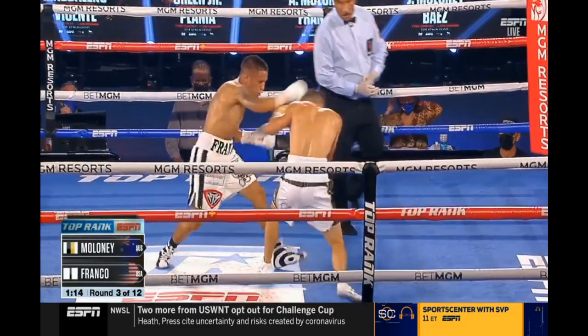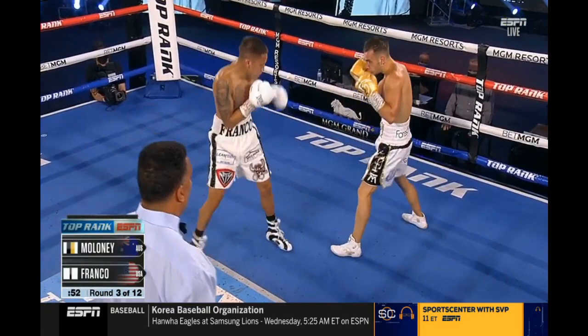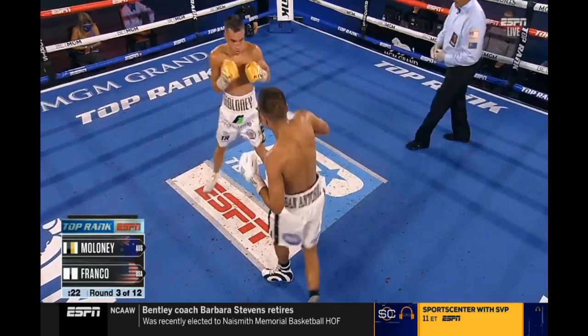Franco shaking out that right hand. I have to say, Moloney doesn't belong at range with Franco. Franco is very sharp, blazing, crisp combinations. The Australian champion is searching for that right. Nice hook right there from Moloney.